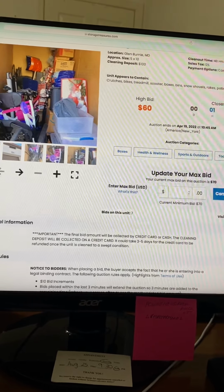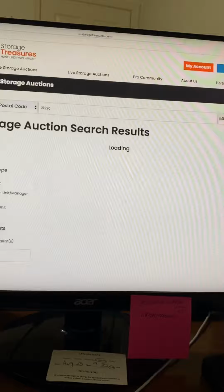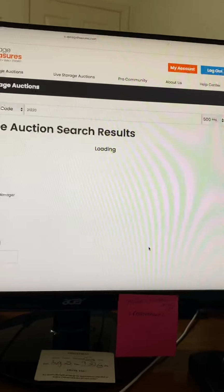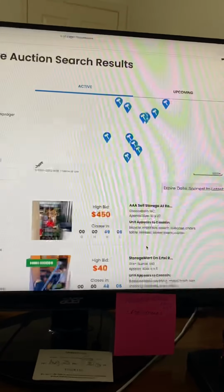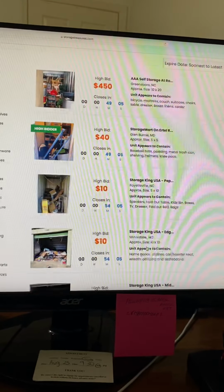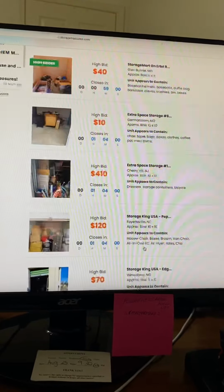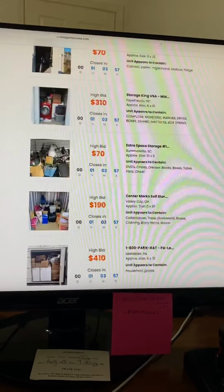I'm just taking a peek at what I bid on, because I didn't notice that they were clear containers. I wondered what was in the clear containers, and it's loading up, it's coming, and there we are. We're back to where I was before, just checking, just scrolling and seeing what's there.